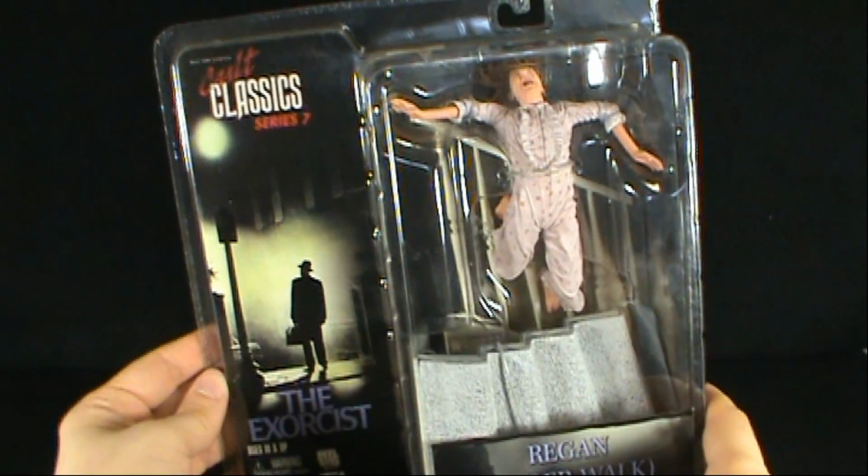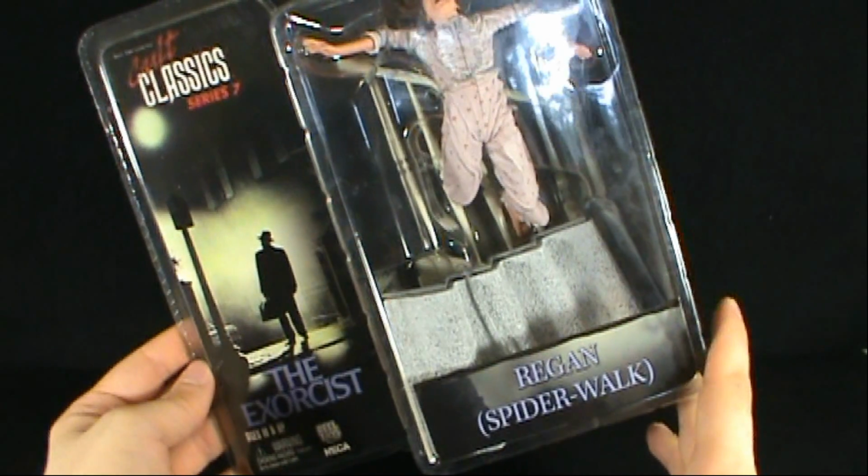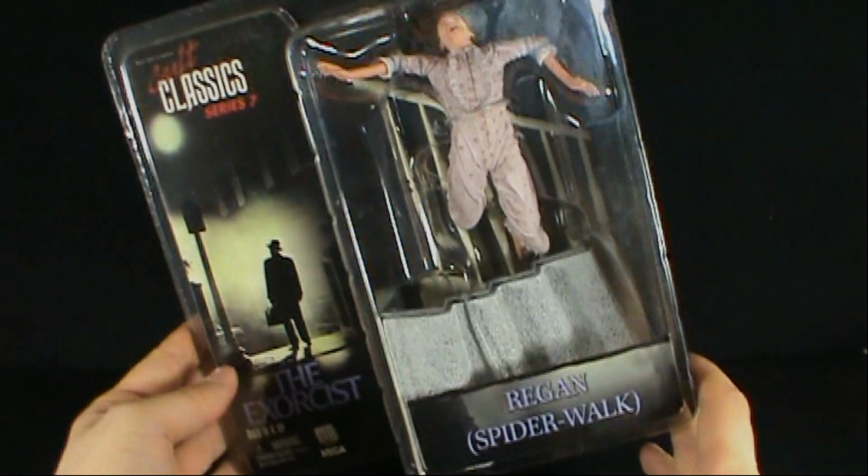Today's Toy Spot, we're having a look at the Neca Cult Classics Series 7. We're looking today at the Exorcist Regan, the Spider Walk version.